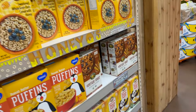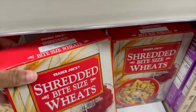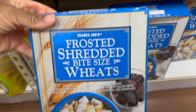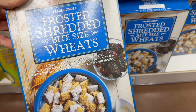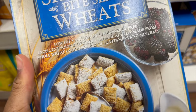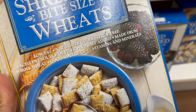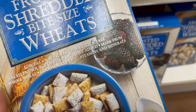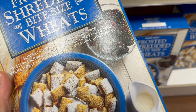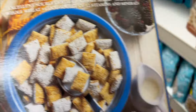And I want to do another one. Bite size. I want some of these little wheats. Or should we get the shredded bite size? Wait, what is this? Is this like blueberry flavored? I think low fat, naturally cholesterol-free, excellent source of fiber, no salt added, made from whole wheat, good source of 12 vitamins and minerals. This is kind of like the mini wheats thing. We can try this one.